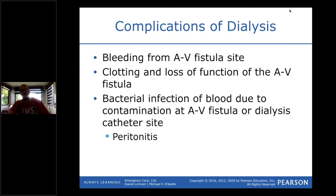Okay. Now, the bleeding, like I said, we already talked about clotting issues and hemostatic dressings, direct pressure, tourniquets if you need it. They can get infections, especially with peritoneal dialysis, because you've got an opening into their gut. So peritonitis: a lot of belly pain, fever, shocky.